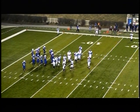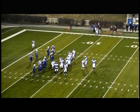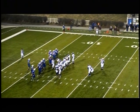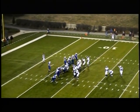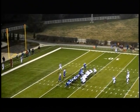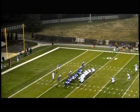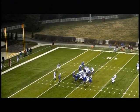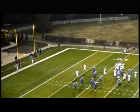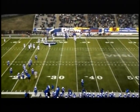Jason Canaris to attempt the field goal. It'll be from the 16. That'll make it a 26-yard field goal, right dead center of the field, and a left-footed kicker. Snap is down, the kick is up, and the kick is good. So the 26-yard field goal cuts the score to 17-10. Gate City leads.